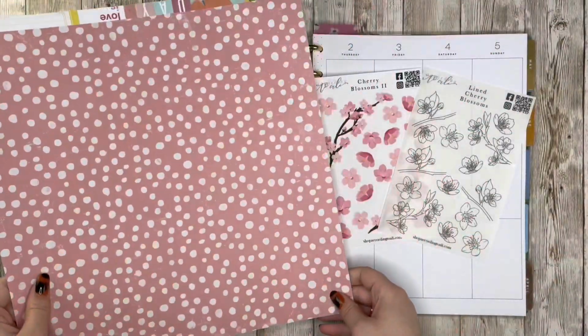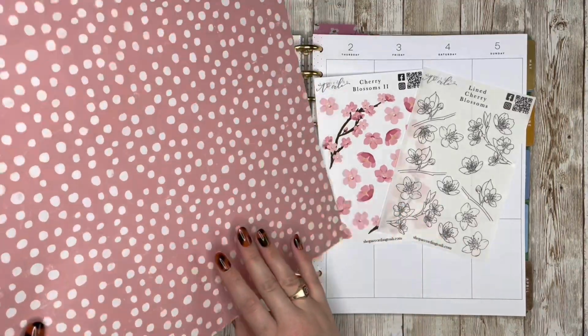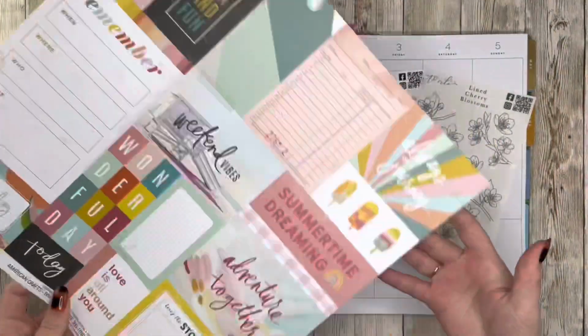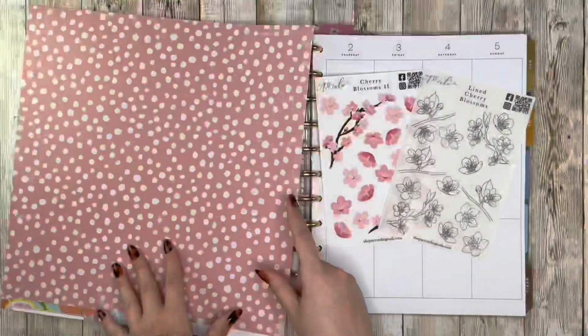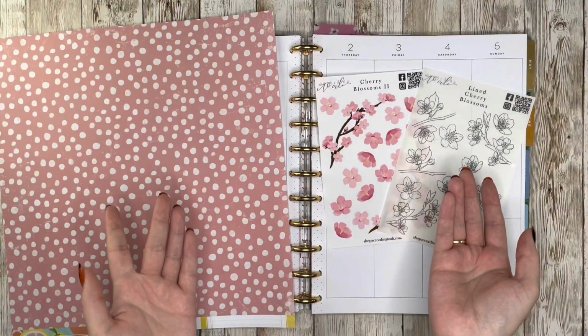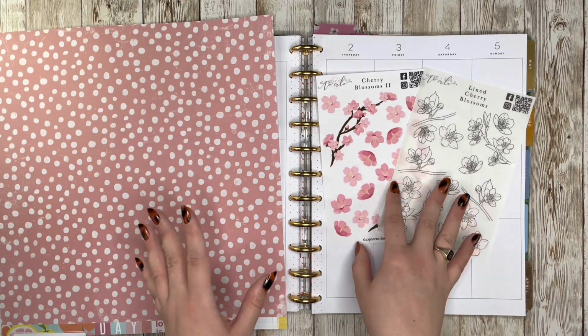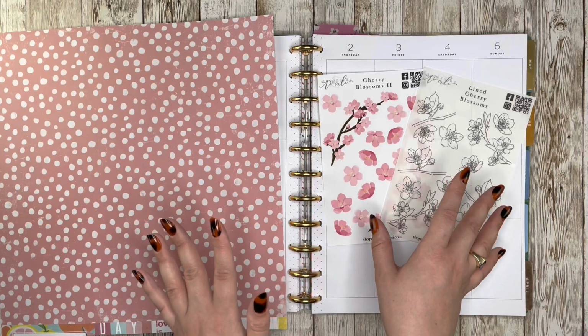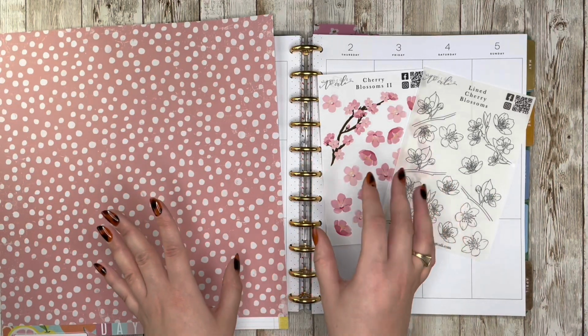I love this pink polka dot pattern. I think it matches really well with the pink tone that Allie used here. I actually got it so that I could use these things on the back, but then I realized that this is such a close match. I also got some postage stamp scrapbook paper that I thought would be really cute, but it just seems a little too much with the actual stickers. So we're going to stick with the pink on pink kind of thing here.